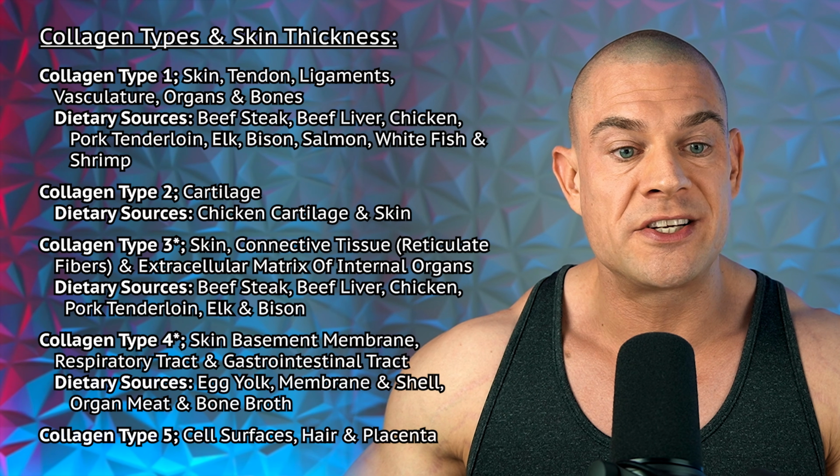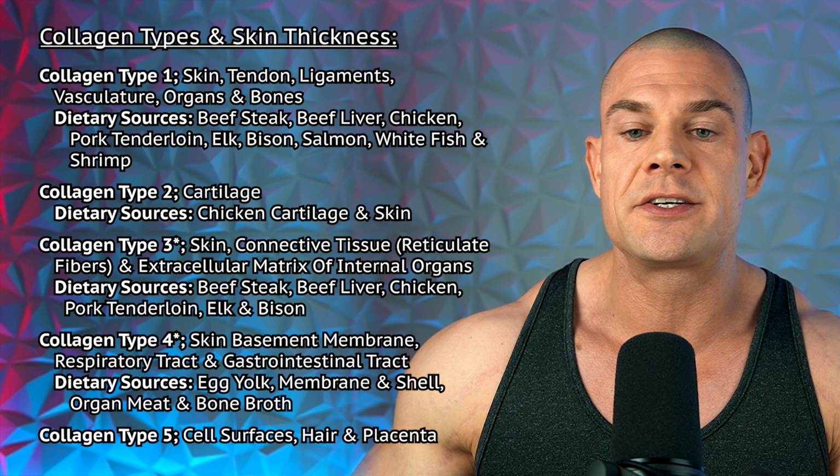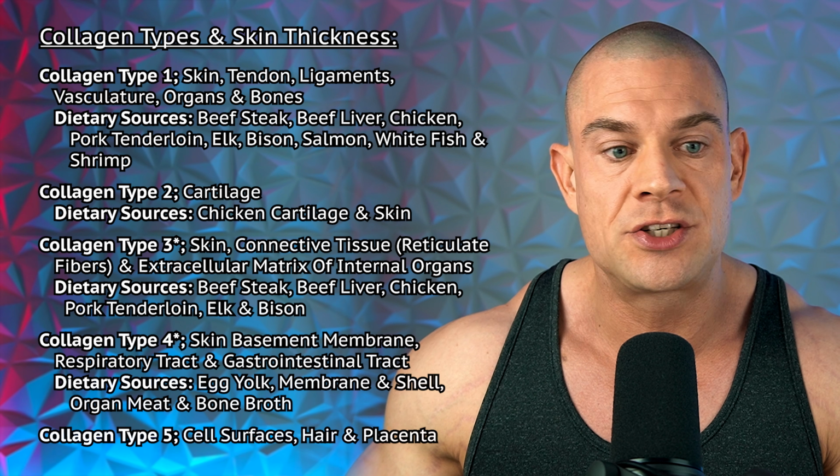There are 5 main kinds of collagen, some of which are available in supplemental form, but the large majority are going to come from dietary animal meat sources. Collagen type 1 is used in skin, tendons, vasculature, organs, and bones, and the dietary sources include beef steak, beef liver, chicken, pork tenderloin, elk, bison, salmon, whitefish, and shrimp.